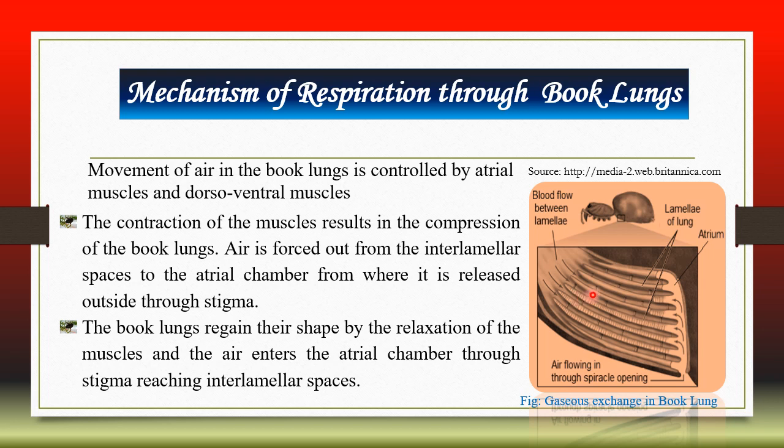In the figure, this is the interlamellar space, and these are the lamellae of lungs, and this is the atrium or atrial chamber, and this is the spiracular opening or stigma.